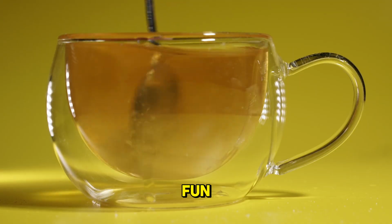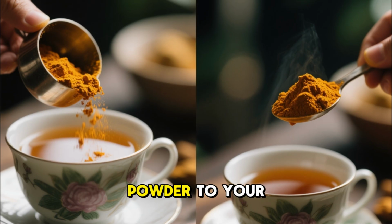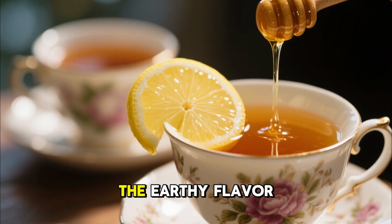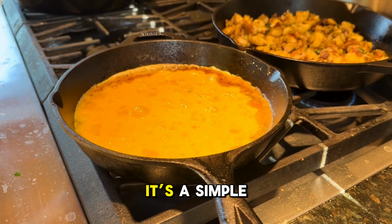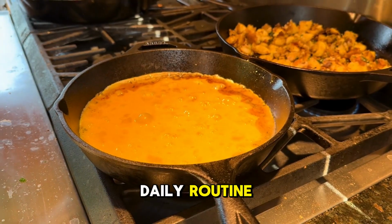And the infusion fun doesn't stop there. You can also elevate your morning tea with a dash of turmeric. Just add a quarter teaspoon of turmeric powder to your regular black or green tea while it is steeping. A slice of lemon and a bit of honey complement the earthy flavor perfectly, creating a zesty and revitalizing brew to start your day. It's a simple habit that can add a little wellness boost to your daily routine.